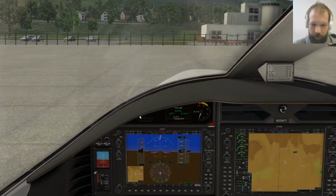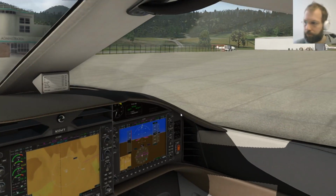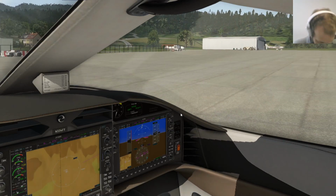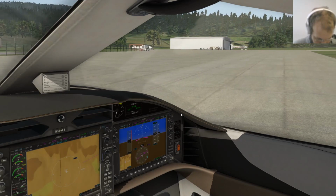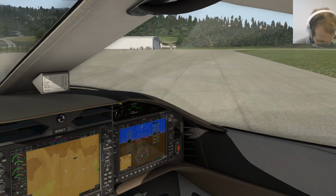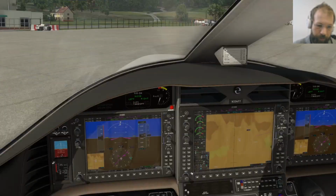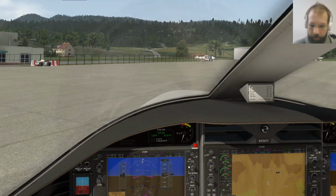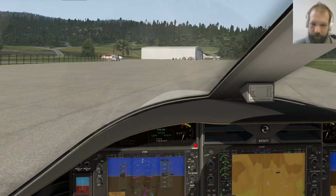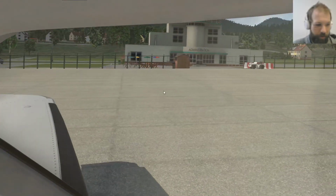Move up the fuel point a little bit here. Yeah, that's missing. Flight idle, not ground idle. That's why it's not moving. Yeah, bye bye Asiago.